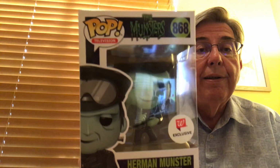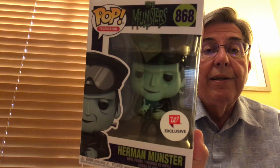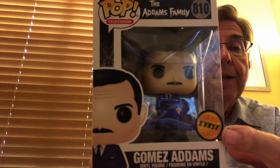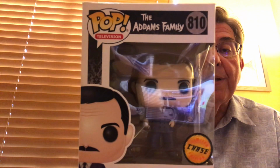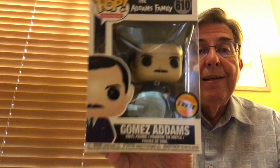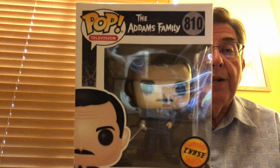This is Herman Munster. He's a Walgreens exclusive. And Walgreens is not a national brand. I think they're more towards the East Coast and South. And then there are two of these. I got Gomez Addams, and this is a chase figure, which is even harder to get than the Walgreens exclusive. So I got two of these Gomez Addams chase figures. This might even bring more than $15, $20. I will have to find that out. So all of those were $3.99 apiece.